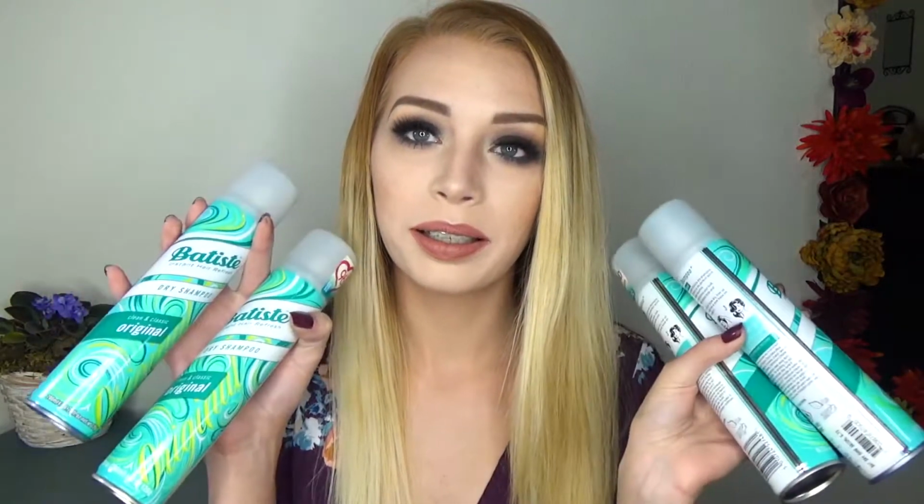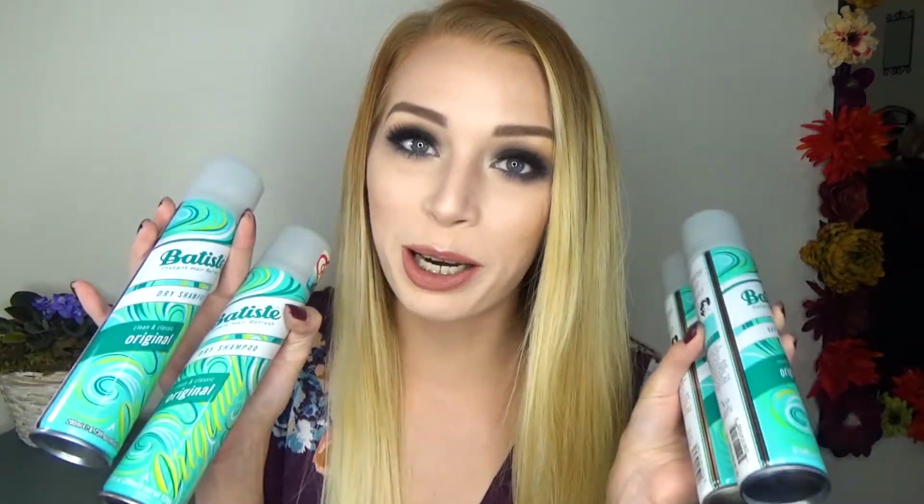By the way, this is going to be in no particular order because they're all just in the bag and I'm too lazy to organize it before I do this. I'll keep this really quick and simple. I'm addicted to Batiste Dry Shampoo. I don't know why this stuff is so good, but as you can see, I have 4 empty cans and a 5th one in my bathroom right now. This is just in the last 5 months since I filmed my last video, so yeah, I use this stuff religiously. Probably too much, but I love it.